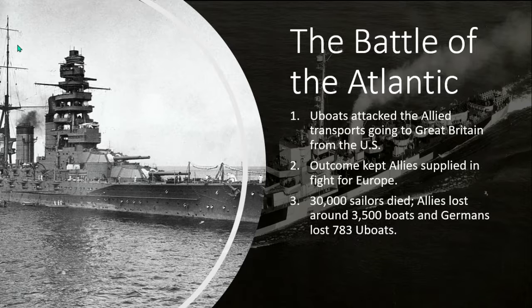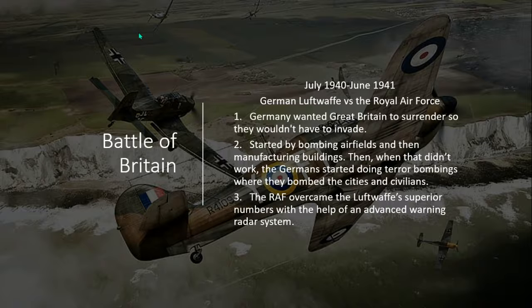In the Battle of the Atlantic, around 30,000 sailors died, and the Allies lost 3,500 boats, which is a lot of boats. And the Germans lost about 783 U-boats. So even though we stopped them, they still did a lot of damage before we could stop them.